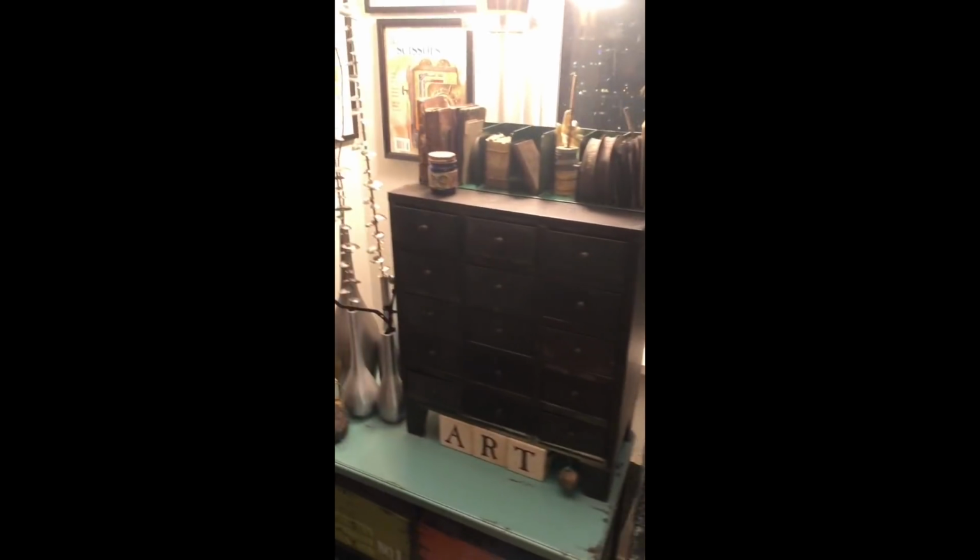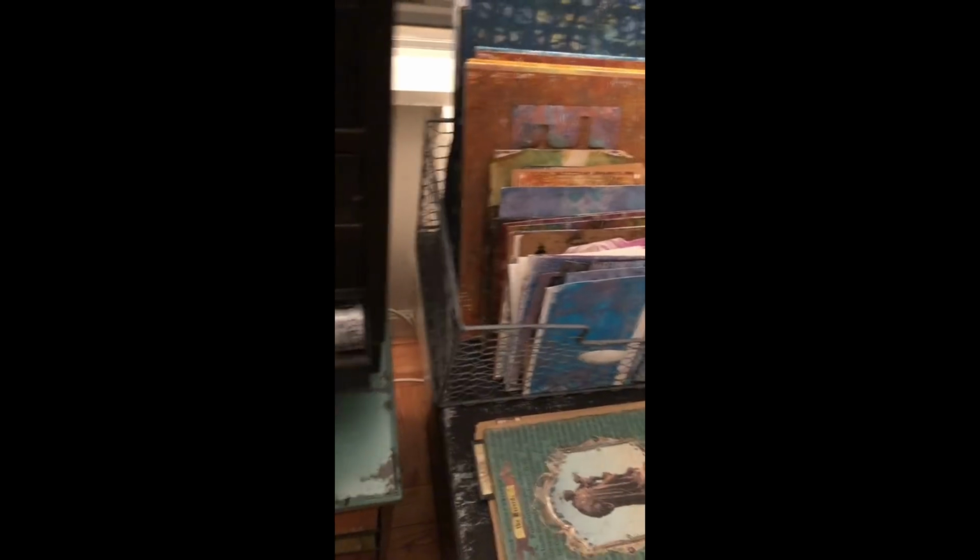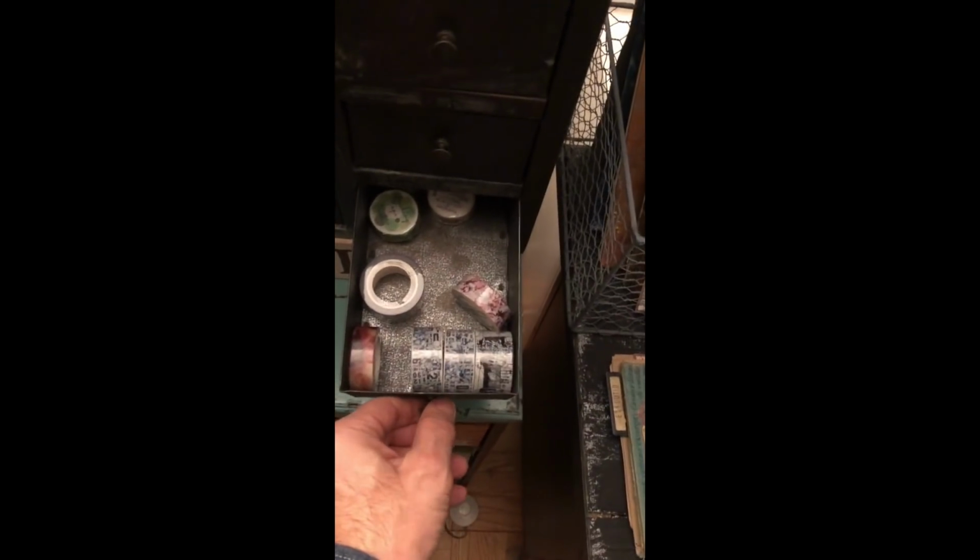Got some more stuff here. These are little drawers. Anything with little drawers I love. I store lots of different things in here. And then these are also where, when I have washi tape for my store, they're tucked in these little drawers. Some little, mostly rusty vintage old doodads.